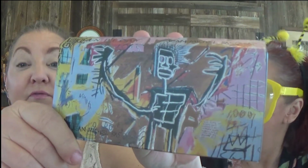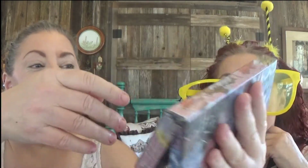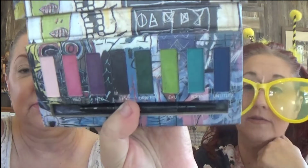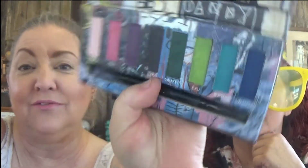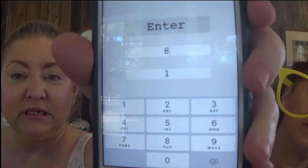For mine, I'm going to be using one I got the very first week or month that we started. It is the Jean-Michel Basquiat palette by Urban Decay. I have a total of 8 shades, which I have put into the number generator, which is right here. I don't know if you can see it.